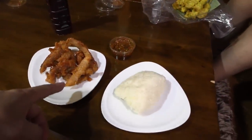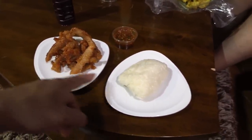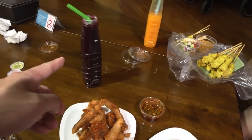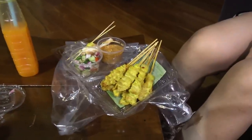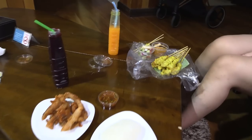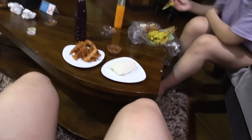Dinner for the night, went for something simple. This is just deep fried pork with sticky rice and some chili sauce. And then for me, I have pomegranate juice. And that is freshly squeezed orange juice. And then wifey went for satay, chicken satay. Ooh, yeah, let's dig in. Yeah, this is casual.